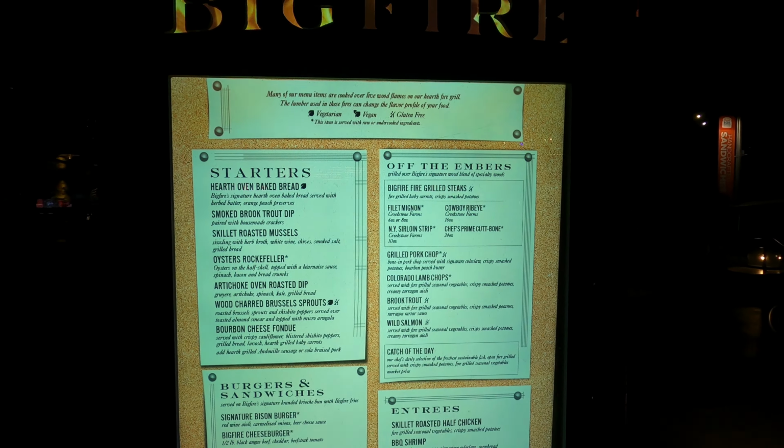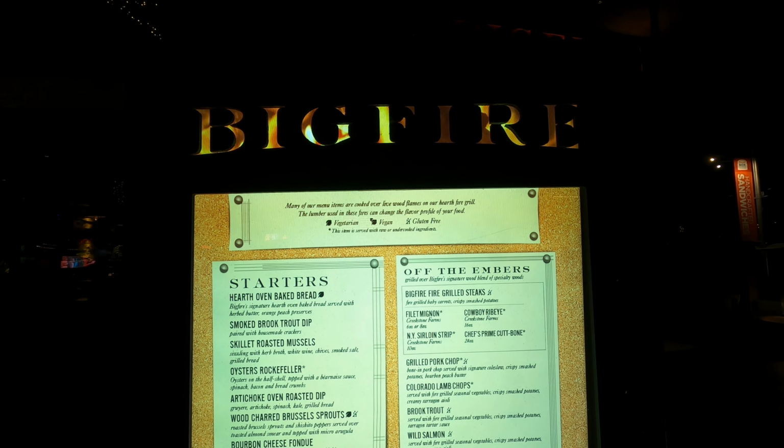Sam, what are you looking forward to eating tonight? You looked at your menu a little bit before. I did look at the menu. I did want a wedge salad, which I know sounds boring, but you can add... No fire in a wedge salad? You can add fire. Oh. You can add their signature steak to it, so I think that's what I'm going to get.